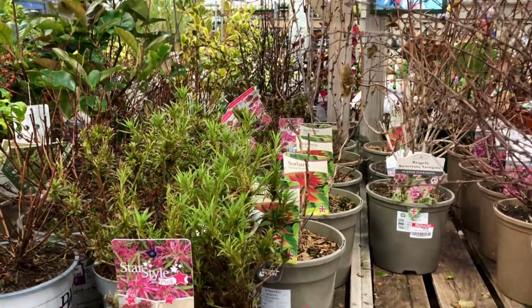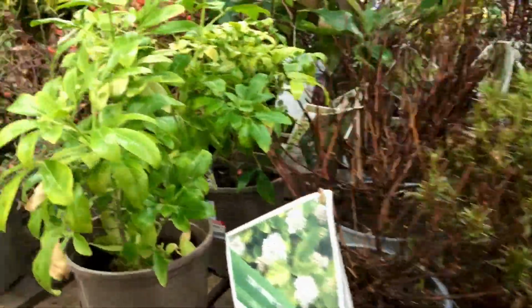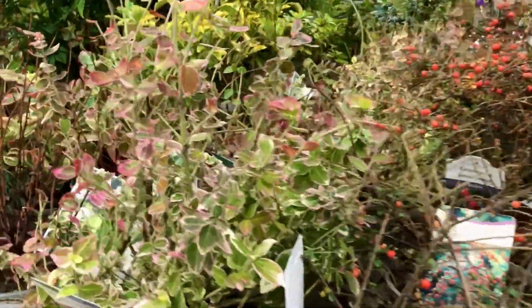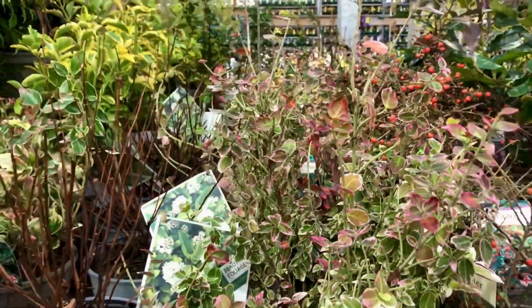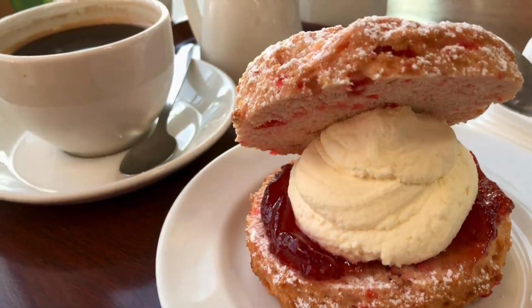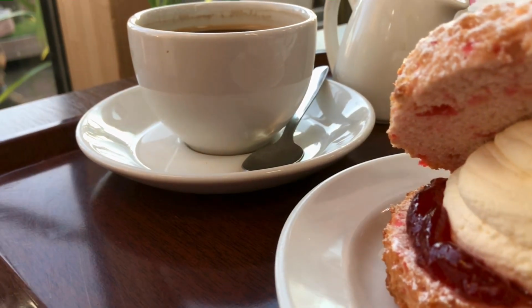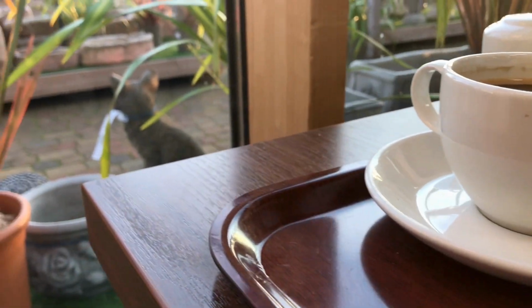They had quite a large selection of plants on sale. I do like going to garden centres. This one's got a lovely cafe, and I did treat myself to this lovely cream scone with strawberry jam.